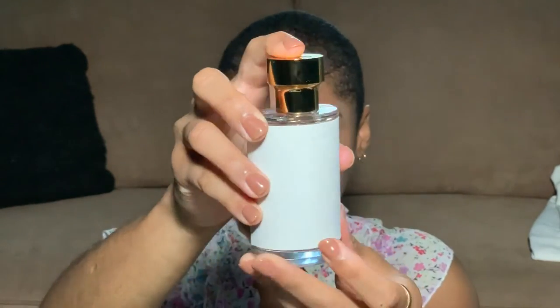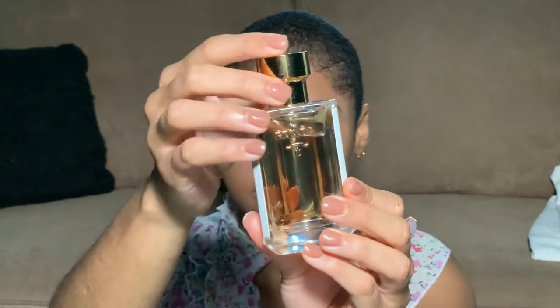So I ended up getting this, and I'm pretty sure this is the 1.7 fluid ounce. Again, the color of the bottle and the juice and everything is right up my alley with the white and gold. I actually ended up getting this from a local pharmacy. They were running a promotion on Prada scents, and they were 30% off. And I was like, this may be my cue.